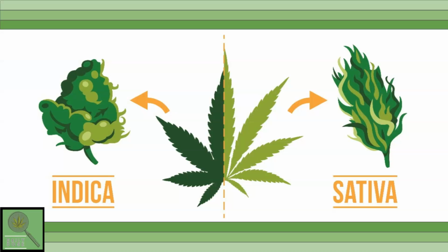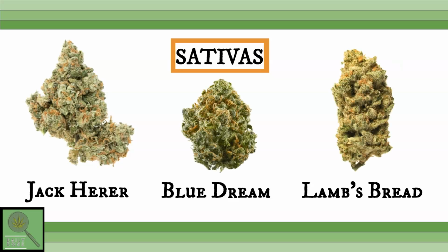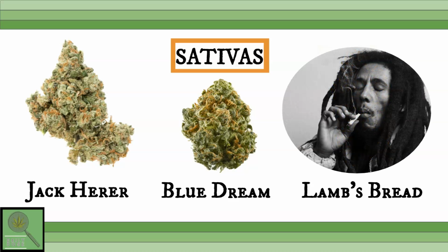For decades, we have sold people on specific types of cannabis. We have what we call indica and sativa plants. Indica plants are shorter and stocky, while sativa plants are taller and thinner. We've taken these 2 terms and built a sales dialogue around them. Sativa varieties have more cerebral effects and can make you feel energized, uplifted, and motivated. We have names for these varieties like Jack Hare, Blue Dream, and Lamb's Bread, which is one of the few varieties Bob Marley regularly consumed.